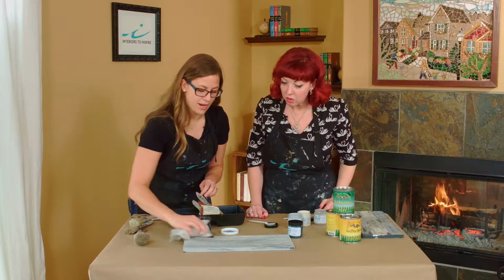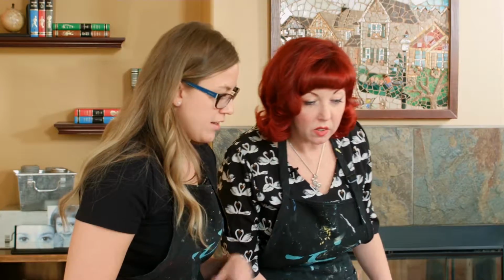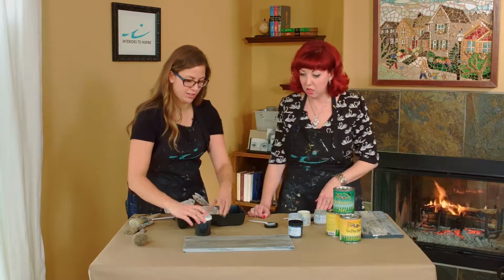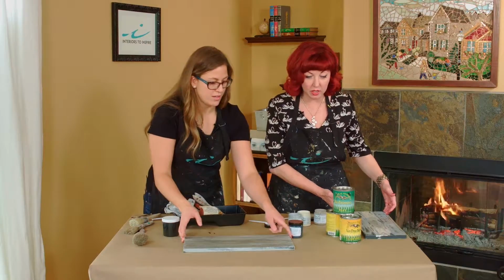And you just take some on a rag and we're just going to rub it in. So already we can see that it's a little bit more aged, a little bit more worn looking. And that took no time at all, really. So just one step to the next step.